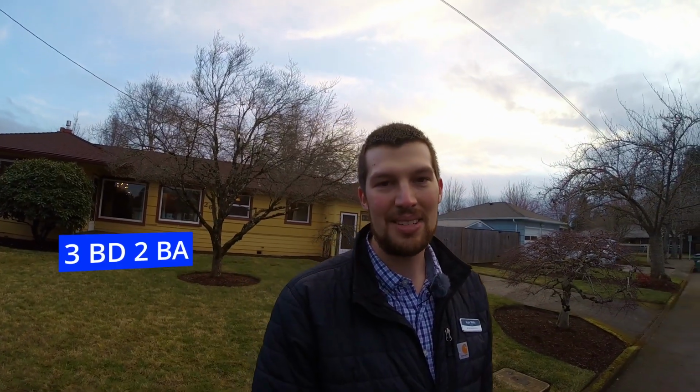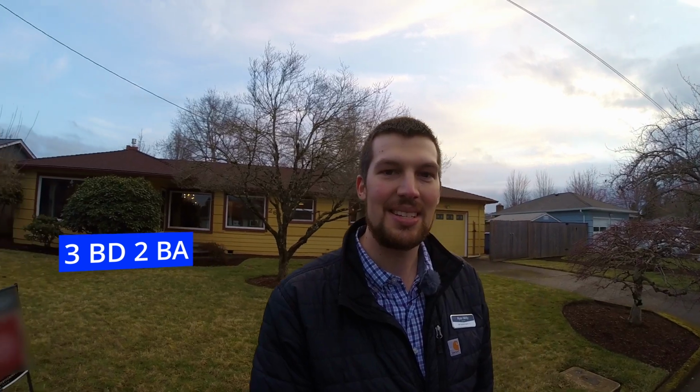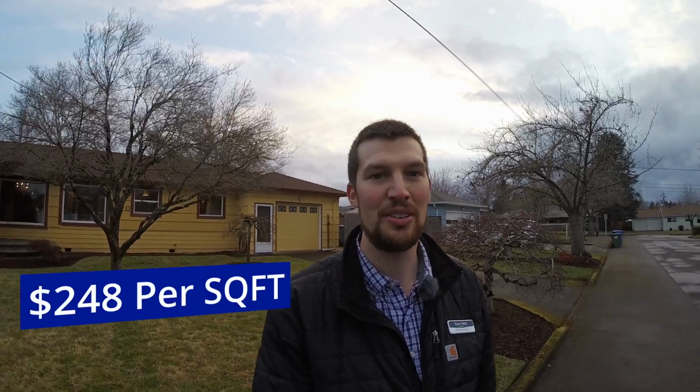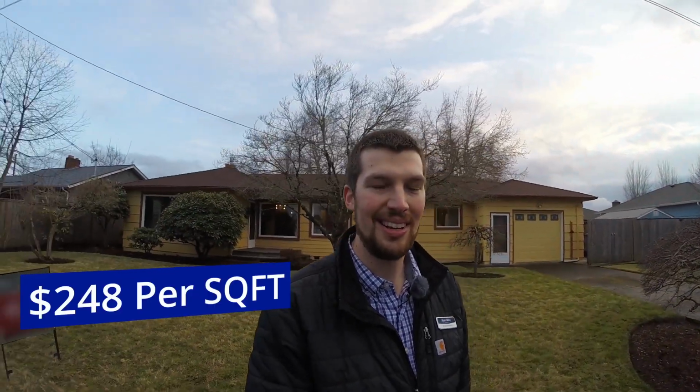Some are going to look like they're still from the 50s, 60s, and 70s, and some are nicely updated and look pretty modern inside. This house is actually vacant, and we can go inside and I'll give you a quick tour. But while we're out here, this house is a 3-bedroom, 2-bath. It is listed at $390,000. The total square feet on this house is 1,568, and that brings the price per square feet just under $250 per square foot. So let's go on inside and check it out.